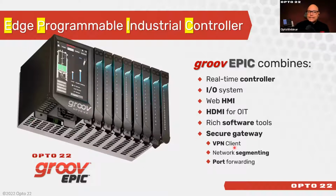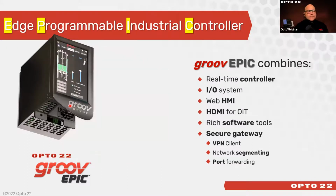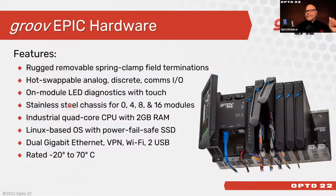We've also built a VPN client directly into the device. Network segmentation, we have different physical Ethernet ports, port forwarding. So like in the diagram we showed before, this EPIC can be communicating through a Profibus connection to a Siemens controller and pulling that information over, encrypted and VPN'd, back to one central location. Right now that's something you would need an industrial PC and lots of middleware for. No longer. The EPIC controller can do that completely.